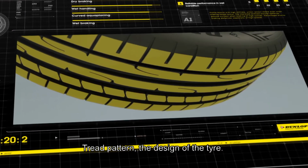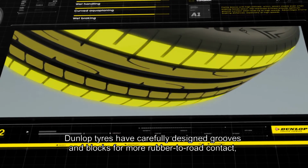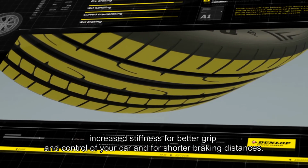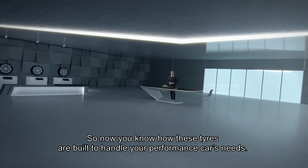Tread pattern, the design of the tire. Dunlop tires have carefully designed grooves and blocks for more rubber-to-road contact and increased stiffness for better grip and control of your car, and for shorter braking distances. So now you know how these tires are built to meet your performance car's needs.